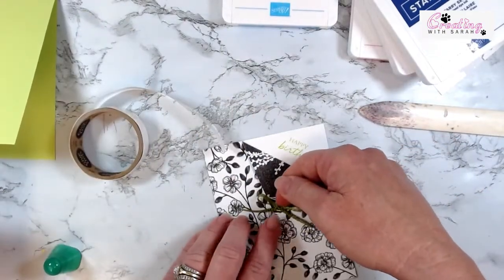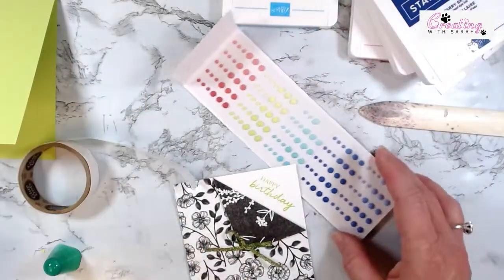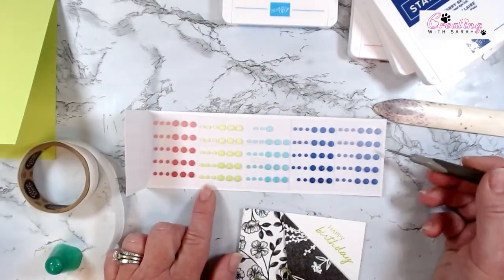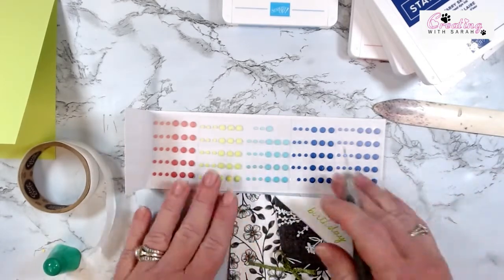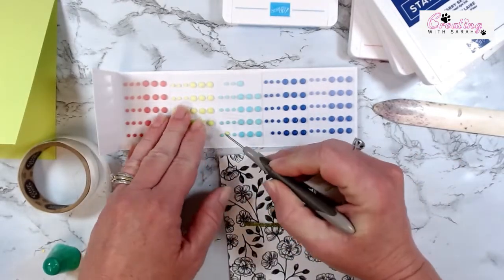I'm going to attach this to the bottom. And before I attach it to the card base, I want to bring in some of the In Color gems. So you have all 5 colors and it's kind of an ombre, so it goes from lighter to darker. I picked the lighter ones on the Tahitian Tide. And I think I might do the darker ones on this one.